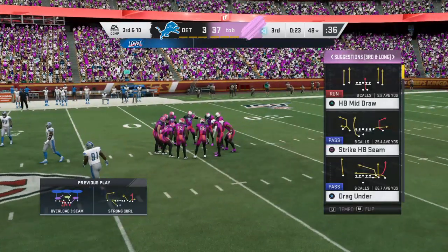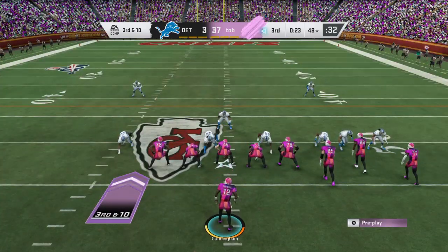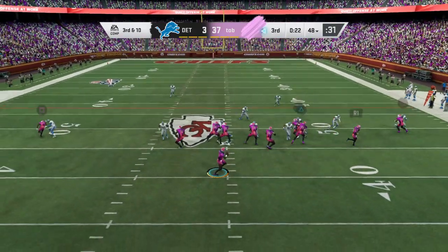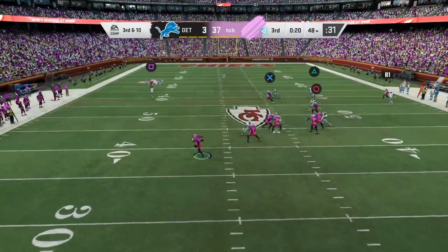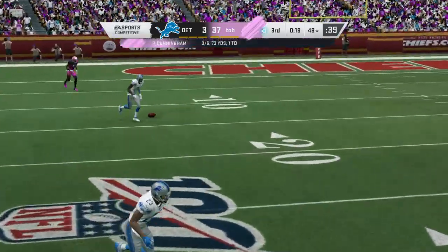Another throw on second down, and this one incomplete as well. So back-to-back incompletions, and that has them staring at a 3rd and 10. Now Cunningham forced out to his left. And that is incomplete.